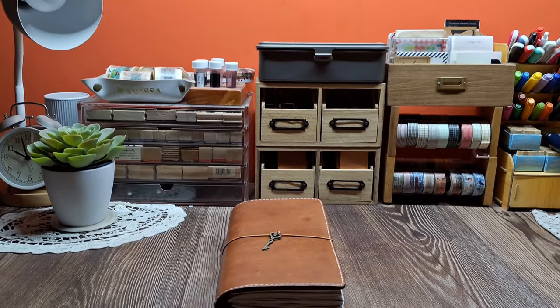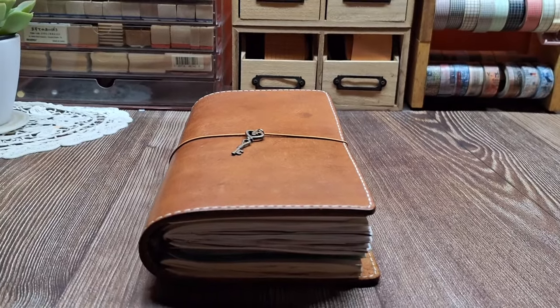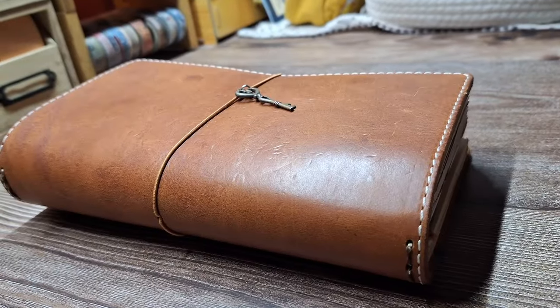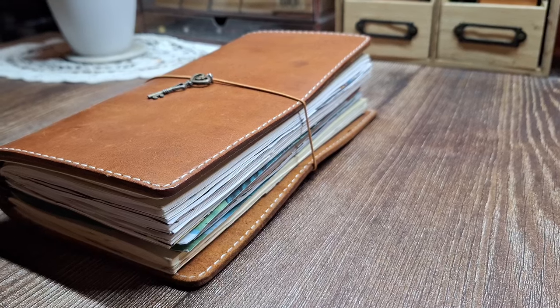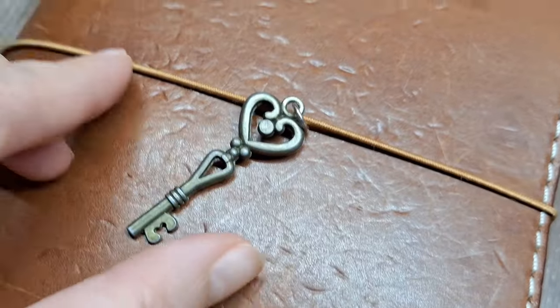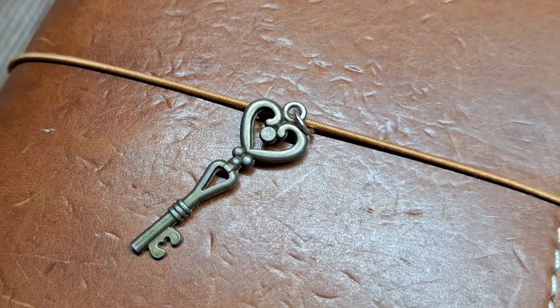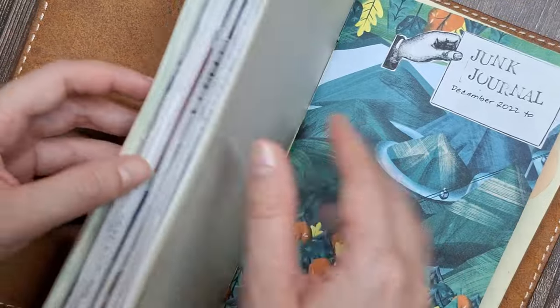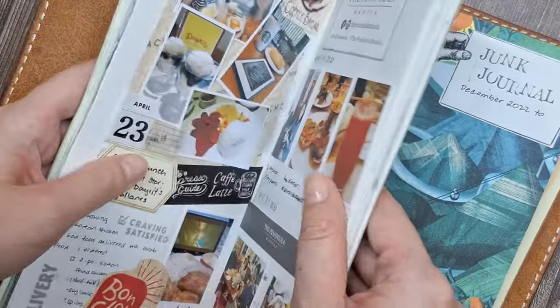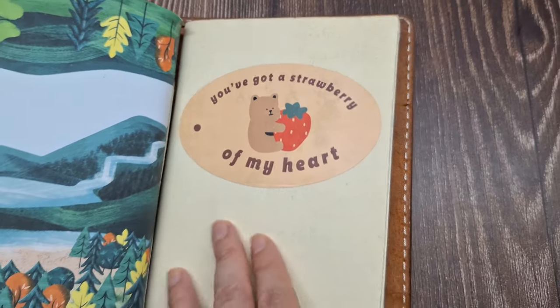And lastly, aesthetics. Let's be honest, traveler's notebooks are simply beautiful. Their classic, timeless design is not only functional but also aesthetically pleasing. The luxurious leather combined with the ability to personalize with charms, pockets, and decorative elements make these notebooks a joy to use. The beauty of the notebook itself can inspire creativity and make the act of journaling even more enjoyable. Every time you open it, you are greeted by something that feels special and personal.